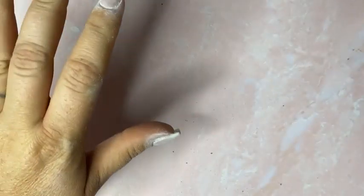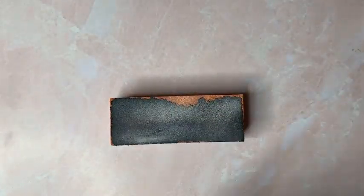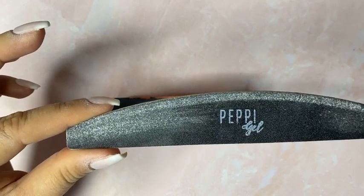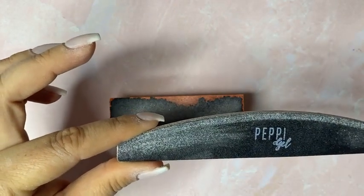Alright, so after I do that, I will dust off the excess powder from buffing off my nails. Now, I know I've already filed and shaped them, but anytime you put product on your nail, it's kind of going to overlay and change that shape just a little bit. So I always take the banana file, which these are super awesome on the Peppy site. You can use any banana file you have, but these ones are great. And then I just go in and I touch up my shape just to make sure everything is nice and smooth before we seal it up.